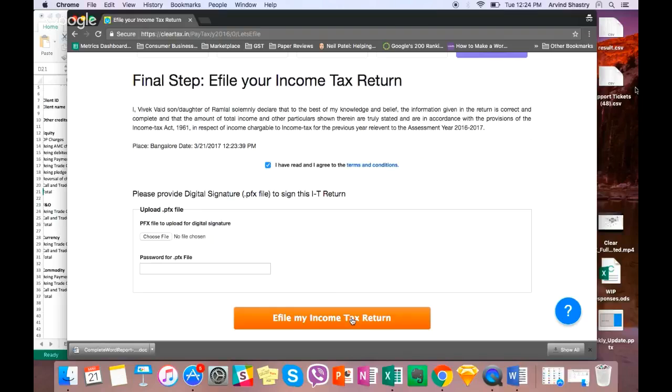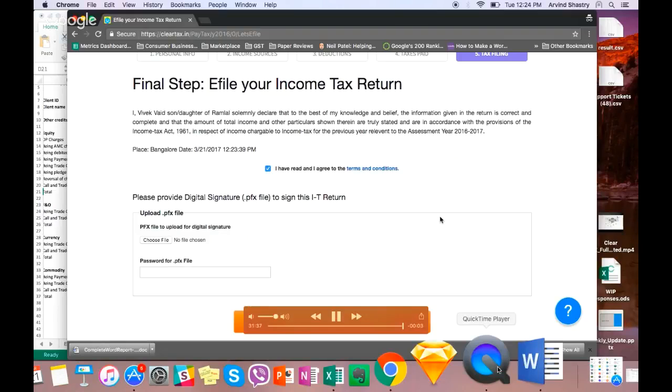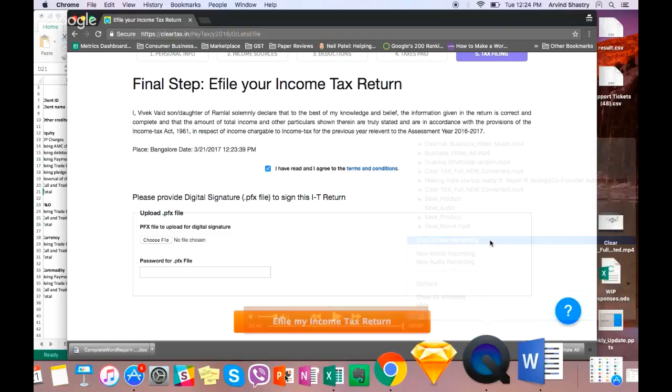I have completed most of the things covered in traders. In case you have any questions, you can just let me know. Yeah, so here we come to the end of the demo itself. So Vipin has gone through the details of how a trader can actually file the income tax returns step by step. And just before we wrap up, some concluding remarks which I would like to share.